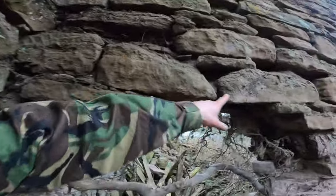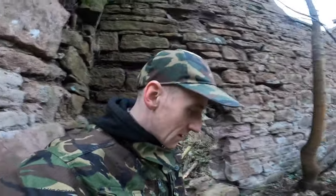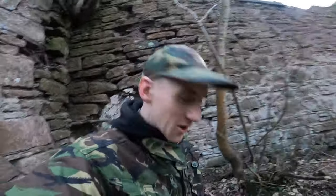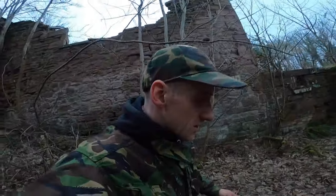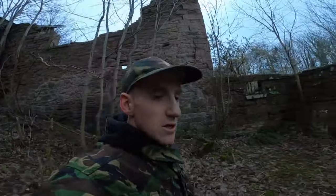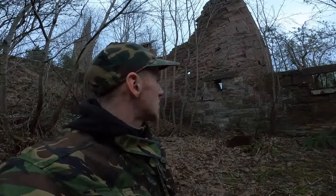Look at this fragile stone, folks. One gust of wind and this will all fall down. And that's how I wanted to come and document it when we saw it from the roadside. It's been so cool. And every week we keep bringing you new locations like never seen before on the channel. It is so cool that we can keep bringing fresh places like that. It just shows how much is all around. Every week it's something we've never seen before.